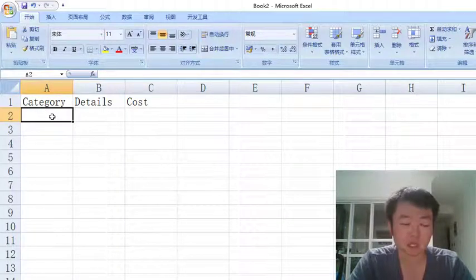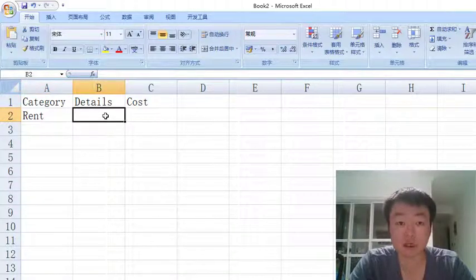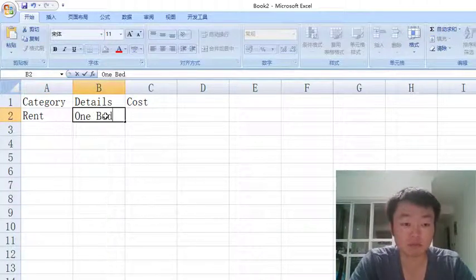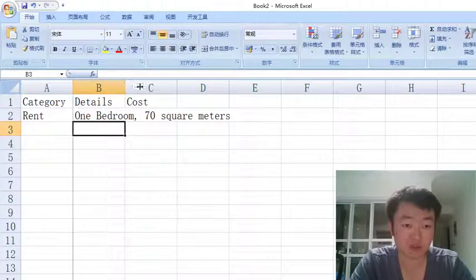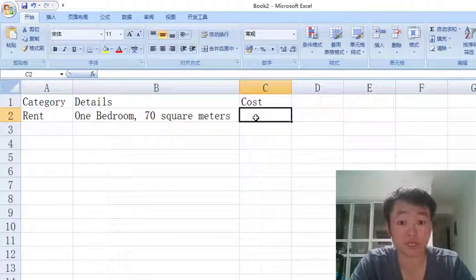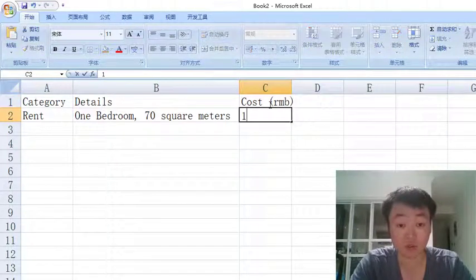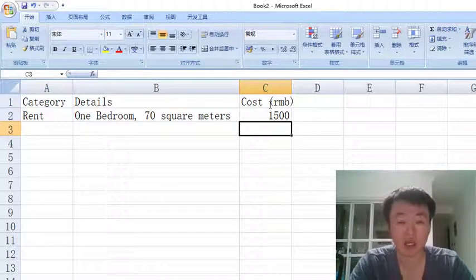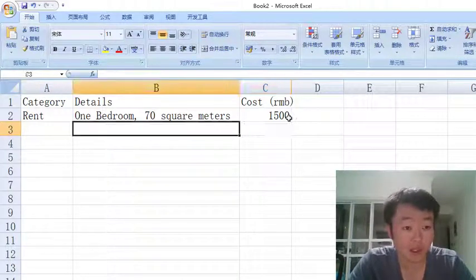So what are some of the big costs of living in China once you come here? First thing is obviously going to be rent. For rent, right now, I have a one-bedroom apartment. This one-bedroom apartment is about 70 square meters, which is about 700 square feet. It costs me, doing everything in RMB, 1,500 RMB. There's also a 1,500 deposit that I have to put down, but I get that back in the end, so that's okay.